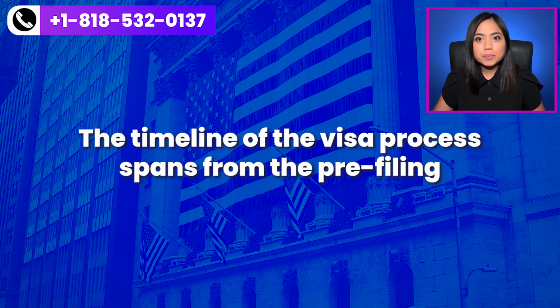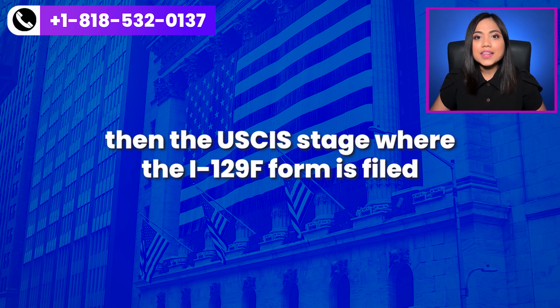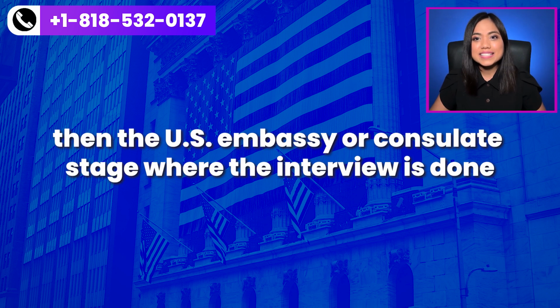The timeline of the visa process spans from the pre-filing, which is the preparation and gathering of the documents, then the USCIS stage where the I-129F form is filed, then the NVC stage after the I-129F petition is approved, then the US Embassy or Consulate stage where the interview is done.